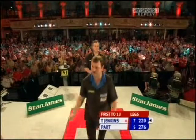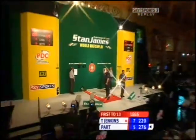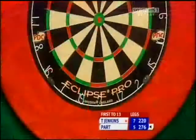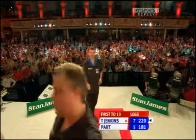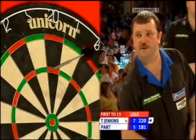60. Jenkins just striving for consistency in this leg. 2 indifferent scores and a 180 in the sandwich. That's been a good friend to him in this match, Stuart. You're quite right. 94. Treble 19, but then again, Part's cover shooting is normally handsome.